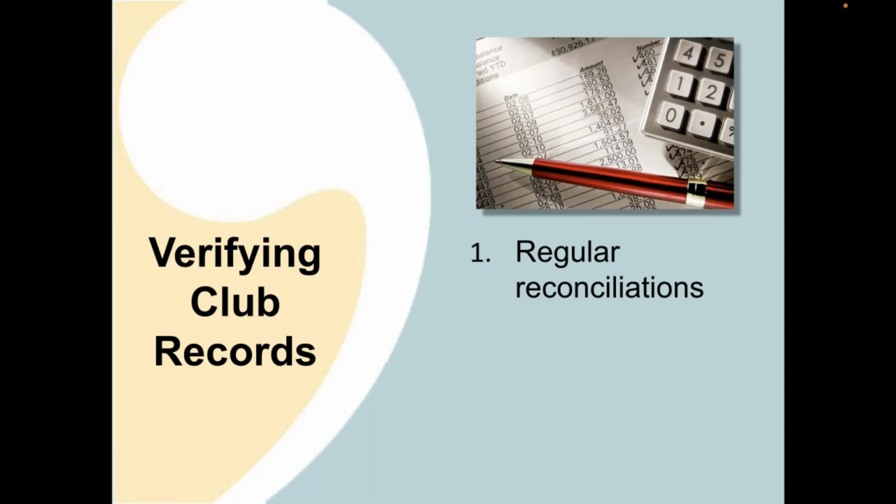First, your club treasurer should be reconciling your bivio records with your financial institution statements monthly. If there are any disagreements, this means there's only a single month's worth of transactions to go through to find the mistake and make the correction in bivio.